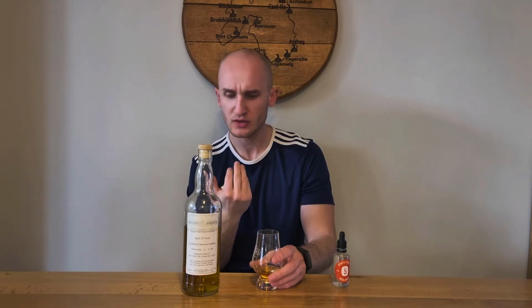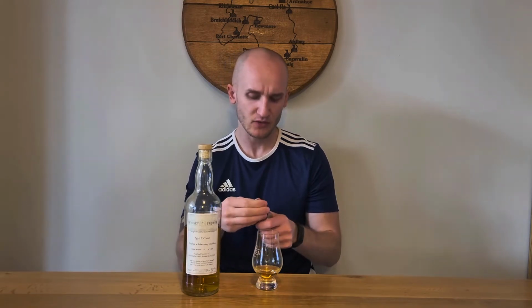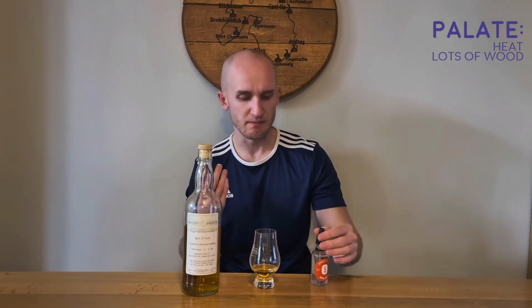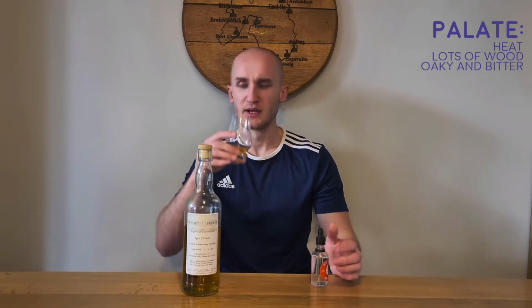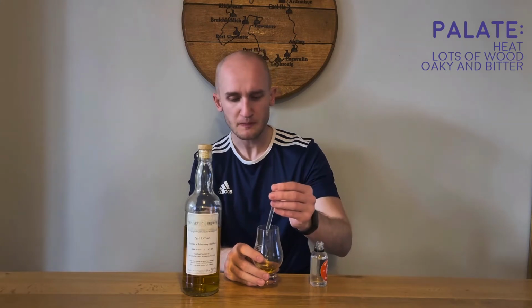The palate. I could probably do with a little bit of water. There's a little bit of heat there. I'm just going to add water. Prior to the water, there's quite a bit of heat. It's a little bit cask dominated. A lot of wood there. Quite oaky, quite bitter. The cask seems as if it's quite an active cask. But yeah, I'm going to add a little bit more water, just try and tame this up a little. It's slowly coming round.